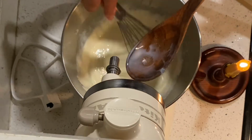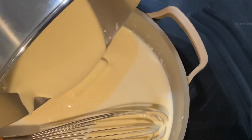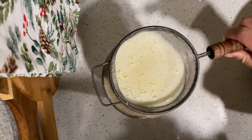Once you incorporate it and bring up your yolks and sugar to temperature, then I add it into the pretty warm milk, and then I added some vanilla. I'm straining it with a fine sifter, getting any unwanted texture out.